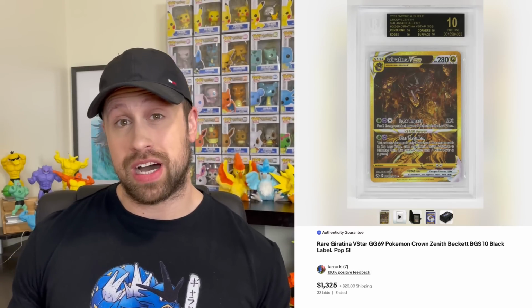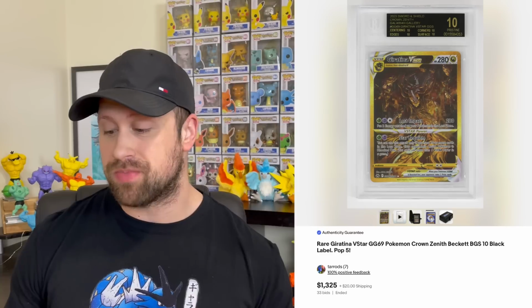We also saw this Japanese Black Label Giratina V-Star that sold for $900, but we did see the English variant come by and it outperformed the Japanese one. This one here sold for $1,325 this week. Up next, we saw a Black Label English card from Pokemon Go in this Rainbow Rare Dragonite V-Star. It sold this week for $460.